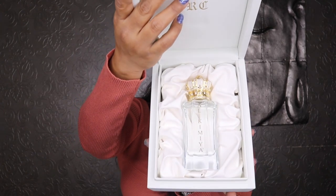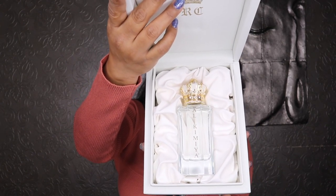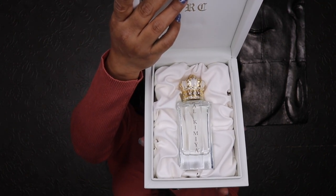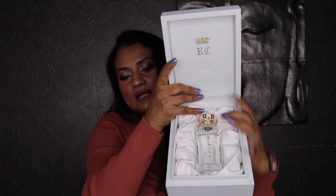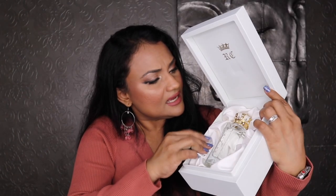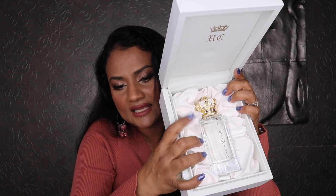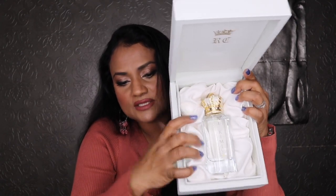Wait till you see this, guys. Oh my gosh, it's so luxe. Look at that gorgeousness in there. Look at how luxurious that looks in this beautiful satin. This is almost a leather type material in here. Actually, I think it's leather. It's gorgeous, you guys. It says RC right there, and here she is.